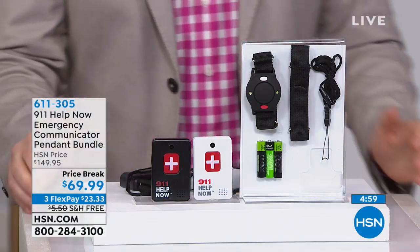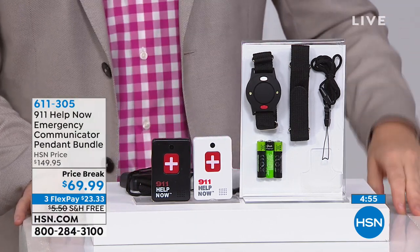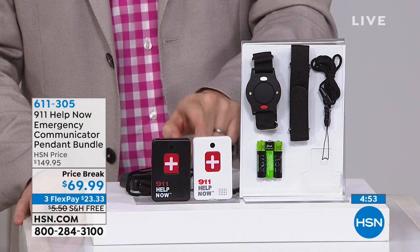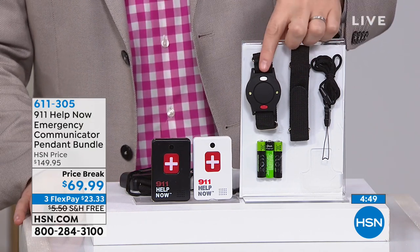I promise I can count. I promise. Guys, I am over the moon that we get to do this. Here is our 911 Help Now. It comes in white or black. Everybody that shops will receive the wrist alert pendant.